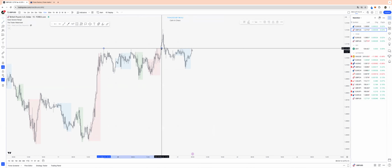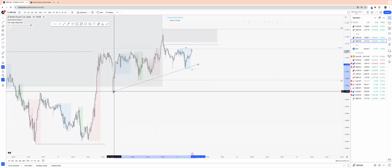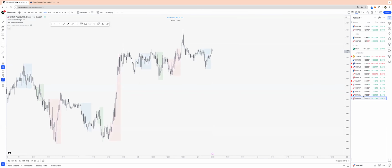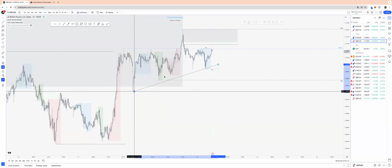So there's a bit different. Why is it always confusing? Why can't they just give a normal chart?